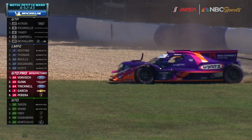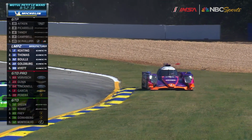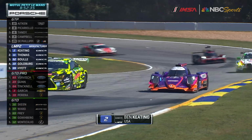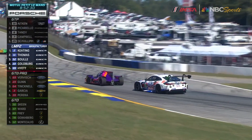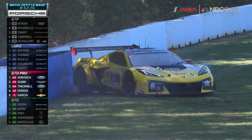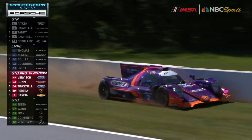That's Ben Keating with a rear wing that has absolutely departed the vehicle. And I think that's in turn 6, yeah. High speed corner. You really whistle through there in one of these P2 machines. Mid-corner speed, and the 4 cars involved as well. We talk about Corvette Racing not having won this race since 2010.